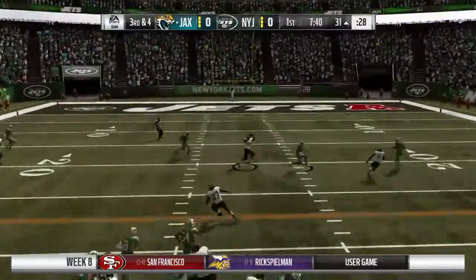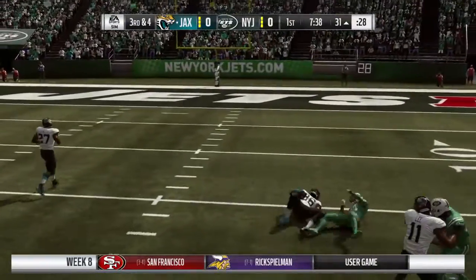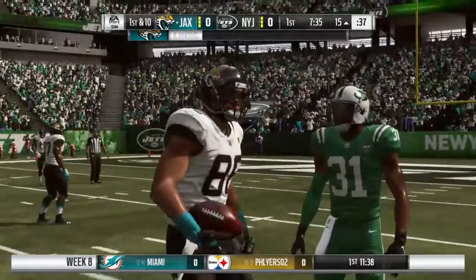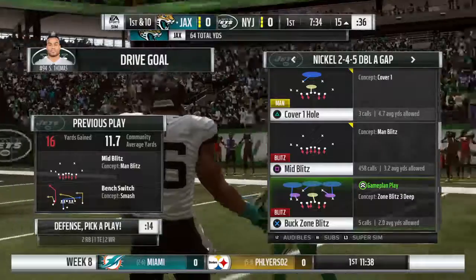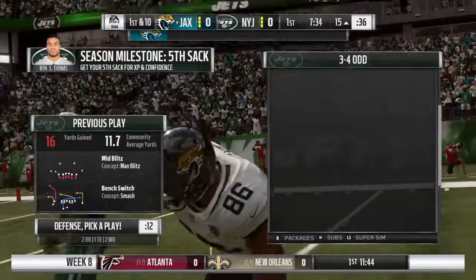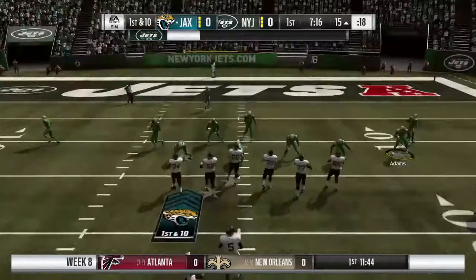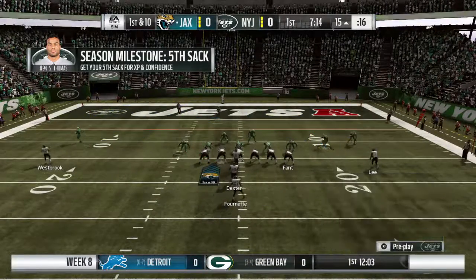Working from the gun, it's Bortles. And this time he's got the hook up. It's complete. And taking it to the 15-yard line before he's brought down. His first catch, good for 16 and a first. Well, they're piecing together a nice drive to start this one. Seems pretty scripted and pretty successful so far.